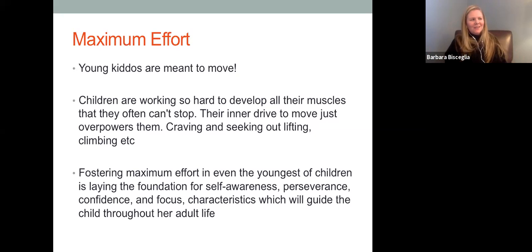So it may sound a little silly, like you want us to do heavy lifting work or maximum effort work, but that's because this motor development is in full stride right now, and they need to be having it supported in a really meaningful way. So think of maximum effort. Literally think of things that you have to exert energy doing.